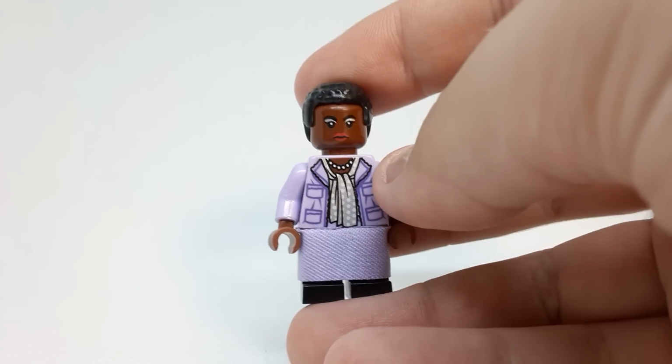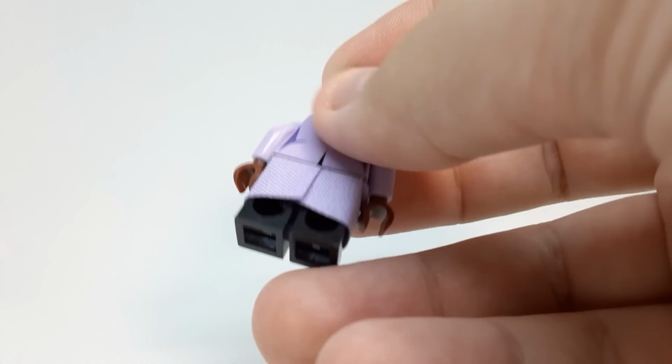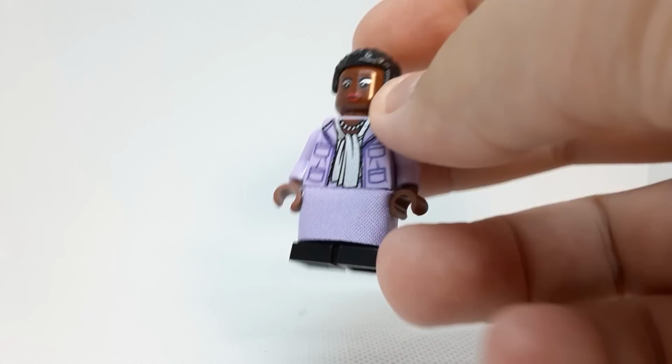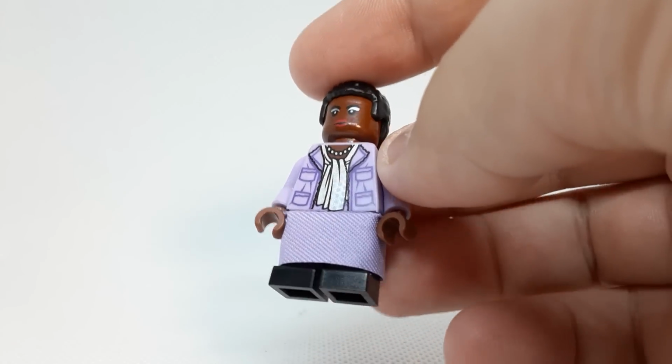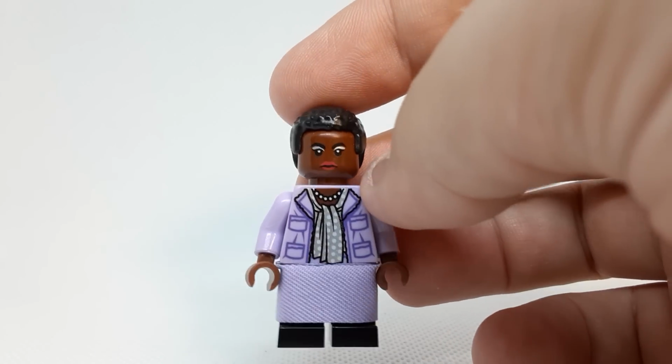Amanda Waller. I'm using, this is a bootleg torso. I don't know, some third-party bootleg company designed it. It's good. I'm using it. And the head. The head's good. I just use this, and the skirt actually came on the same figure. So 90% of this Amanda Waller figure is from the bootleg, and I'm using it.